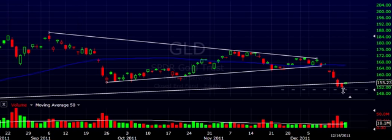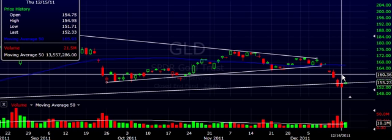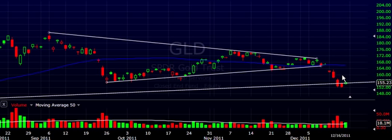152.05. And then the low that was put in Thursday was 151.71. So that was taking out individuals that had their stops parked, let's say 3-4 ticks below the Wednesday low. They were taken out if they had hard stops on Thursday. So we may get a little bit of a bounce here.